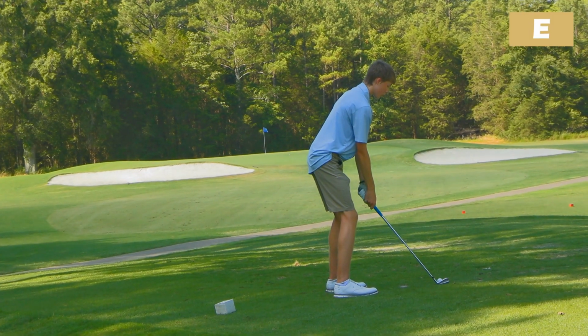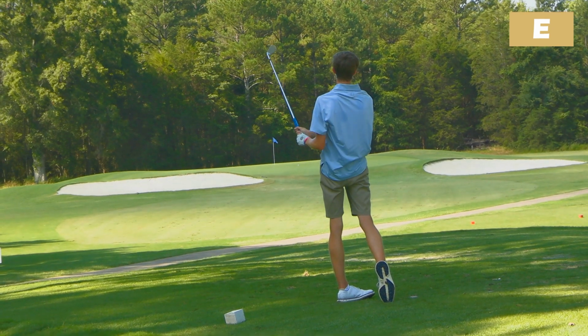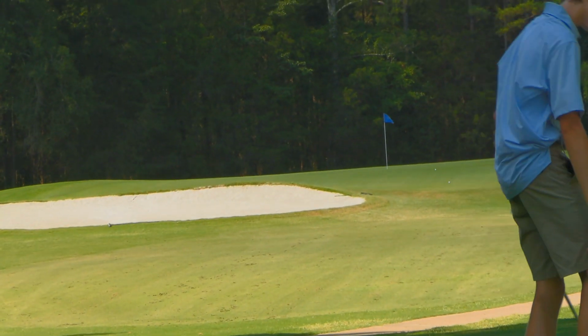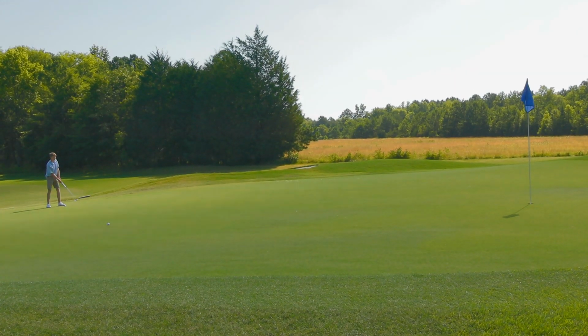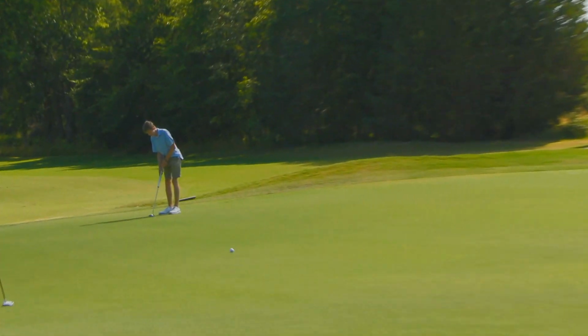Pretty short par 3 here. I had pitching wedge in my hand. Actually, I believe I had 9 iron in my hand. I didn't really catch this one very well. Ended up being just on the front of the green, which is good, but just not a really good swing, not a good strike, not really good tempo.